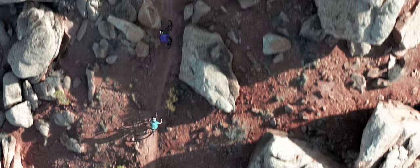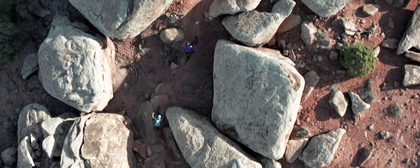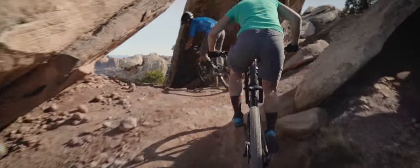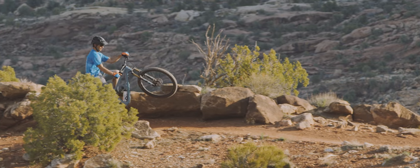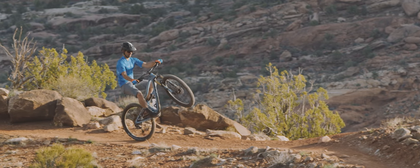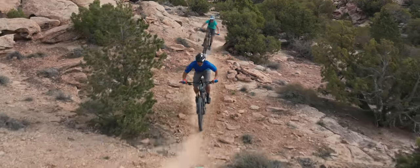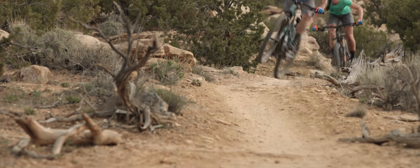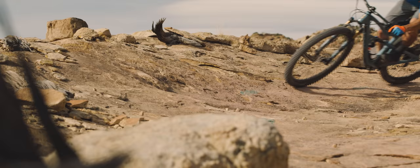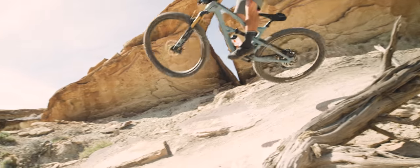Here, a pack of Ripleys is seen traveling for hours on end, often covering great distances in the search of a beer and burrito. Ripleys will often wear out their rear tread long before the fronts. To rise to the top of the evolutionary chain, the Ripley has adapted with a slacker head angle, longer reach, and steeper seat angles of the Ibis genus.